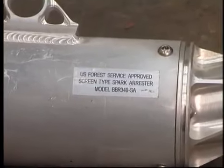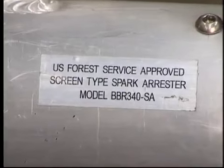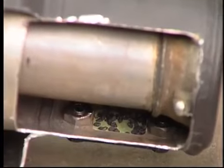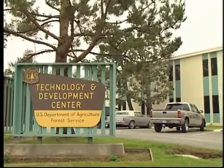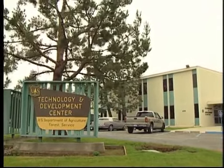You need to be aware, too, that just because a piece of equipment has the words USDA Forest Service Qualified, Spark Arrestor, or Qualified stamped right on it, doesn't necessarily mean it's a tested and qualified arrestor. A spark arrestor is specifically designed to trap carbon particles, but it's only an approved arrestor after it's been tested, rated, and qualified by the San Dimas Technology and Development Center.